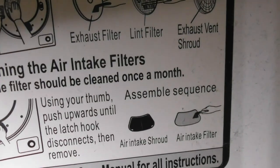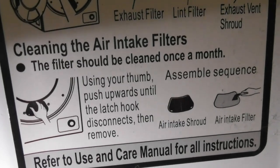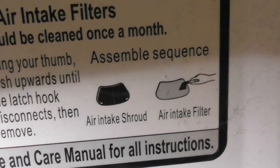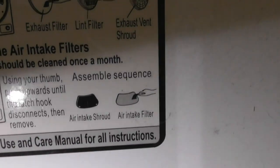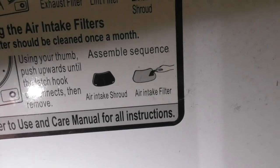And it's got a disable sequence. Using your thumb, push upwards until the latch hook disconnects, then remove. And it says intake shroud, and this is the air intake filter. This one here, that's the air intake filter. And it says refer to the use and care manual for all instructions. Anyway, that's another set of instructions on there.